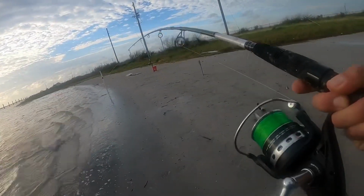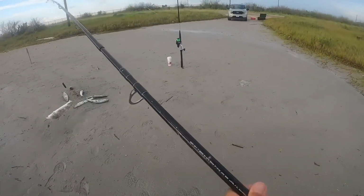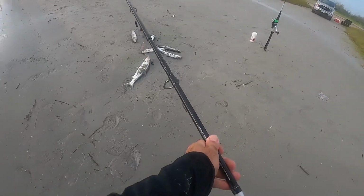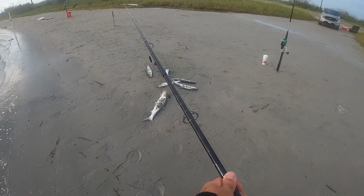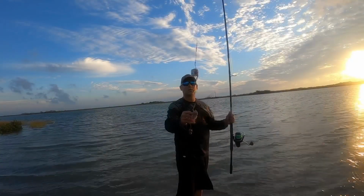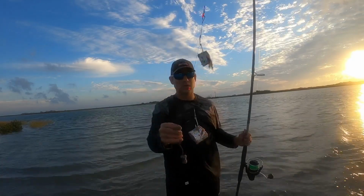Need any more bait, so I'm gonna let this one go. It's a big old chunky boy right there. Let that guy go, and I got enough ladyfish. What, 1, 2, 3, 4, 5 right there, just like that. Looking for a trophy.